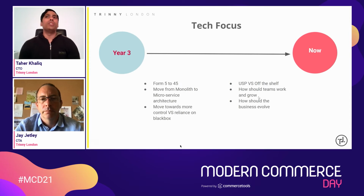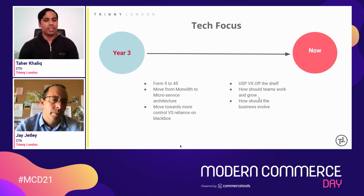So the key thing was, we didn't want to pause. So we wanted to move from 5 people in engineering to 45 in the same year, while still delivering 60 new product launches, entering new markets, and building new features. The way we tackled a lot of that was actually looking at how we split the teams and how we decide on what we build versus what we buy. We'll talk a little bit more about that in the coming slides.